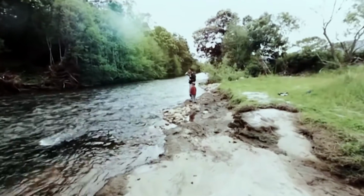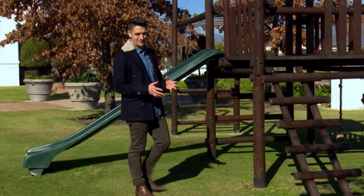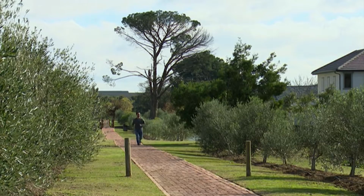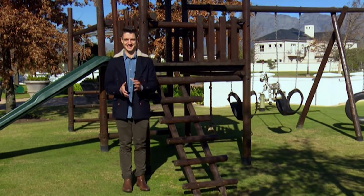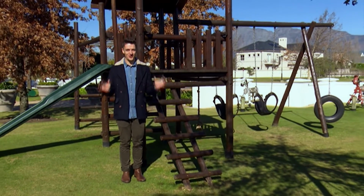This is a place for the active and adventure-loving. From trail runs to horse riding, from state-of-the-art gym facilities to jungle gym facilities. This really is a place for the whole family.